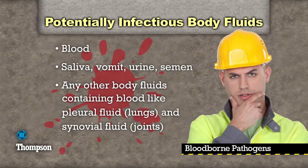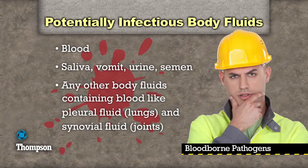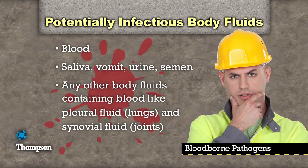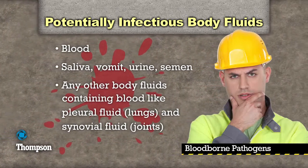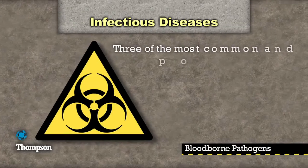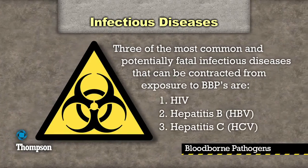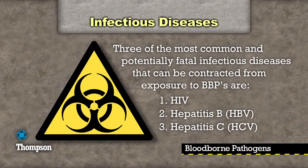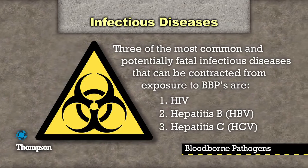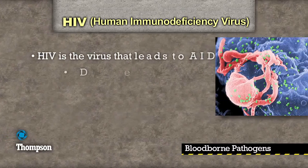Other fluids in the body may contain blood and should be noted. One is pleural fluid, or the fluid around the lungs. The other is synovial fluid, the fluid found around many of the joints in our body. Careful treatment of BBPs is important because of potential exposure to some very harmful diseases, such as HIV and hepatitis B and C. HIV is the virus that leads to AIDS.